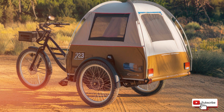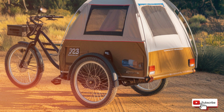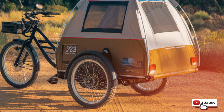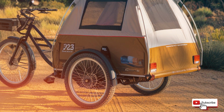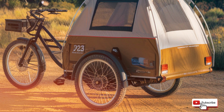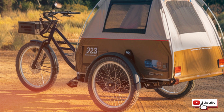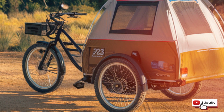Everything in this camper trike is designed with weight in mind. Fully loaded, it comes in at under 160 pounds, which is light enough for most riders to manage, especially with pedal assist. And when you're cruising through country roads or rolling into a sleepy town, you're almost guaranteed to turn heads. But this isn't just a showpiece.